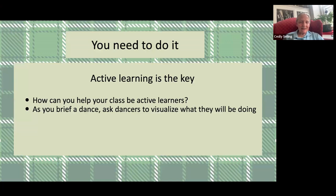Briefing a dance, ask dancers to visualize what they will be doing in that dance. Visualization is very helpful because of something called mirror neurons. In your brain, there are neurons that, if you're watching someone do something, learn as if you yourself were doing it. It's amazing that that can happen, but it can. Even some professional sports people use this idea of visualizing yourself doing it or watching someone else do it. The brain makes those connections just as if you were doing it.